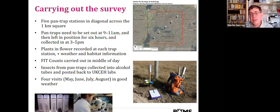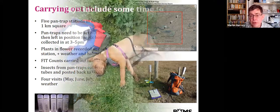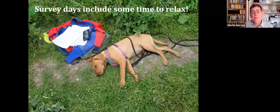So it is quite an intensive bit of work, and we've been very fortunate to have some volunteers who've stuck with the project across all 4 years now. We have some volunteers who've been doing it ever since day one, and we do get some fantastic results from this. There is time to relax in the middle part. So they're busy at the beginning of the day putting the traps out. You're busy at the end of the day collecting them in, but there's a bit of downtime in the middle where you can go for a walk or have a sleep or find a tea shop or go back home if you live close enough to do that.